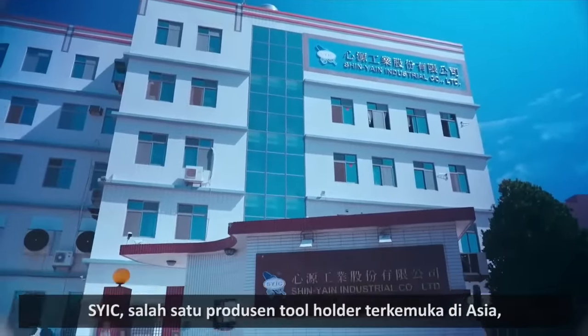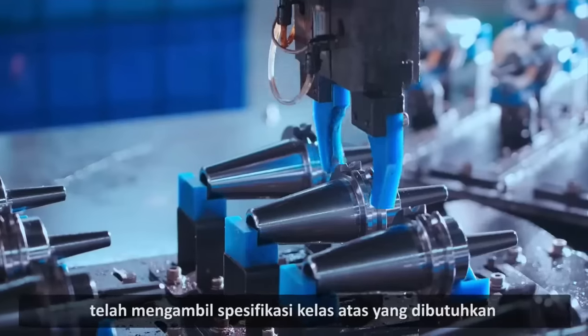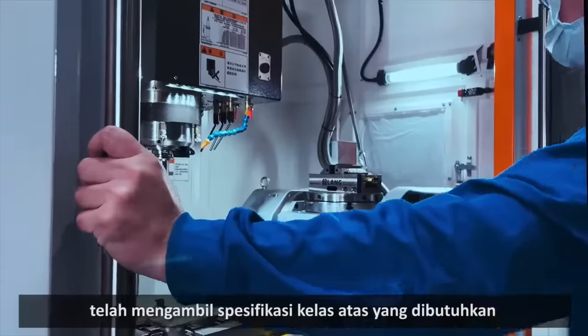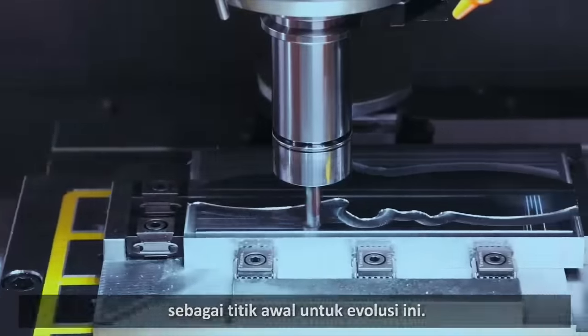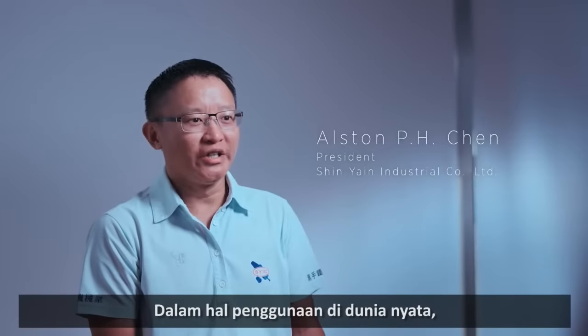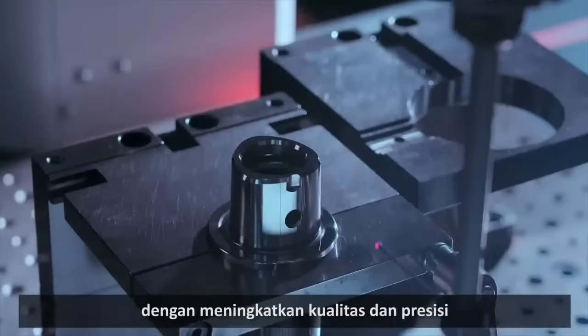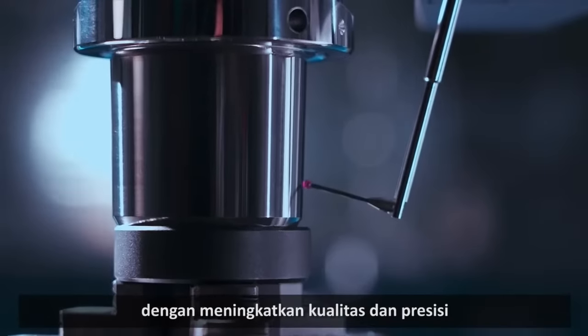SEYI, one of the leading tool holder manufacturers in Asia, has taken the high-end specifications needed in the CNC industry as the starting point for this evolution. When it comes to real-world use, it's as important to save time and labor as it is to improve quality and precision.